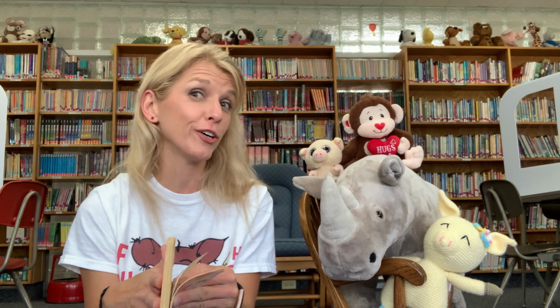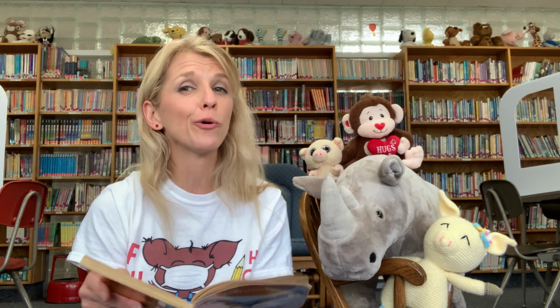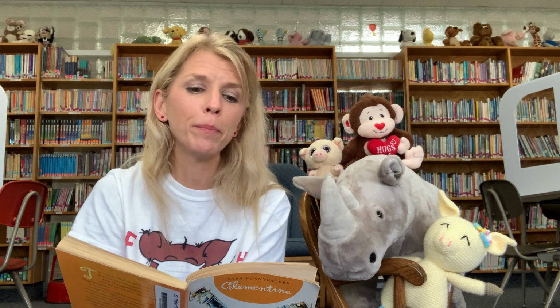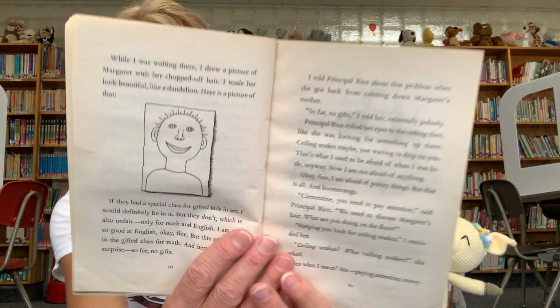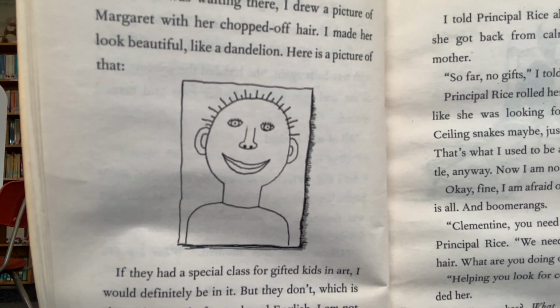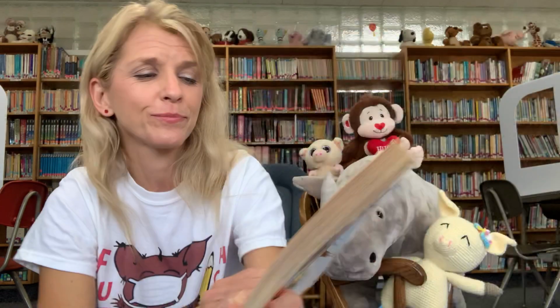She said historical, even though she meant hysterical, because I think she got her words mixed up. While I was waiting there, I drew a picture of Margaret with her hair chopped off. I made her look beautiful, like a dandelion. Here is a picture of it. That doesn't look so great, does it?